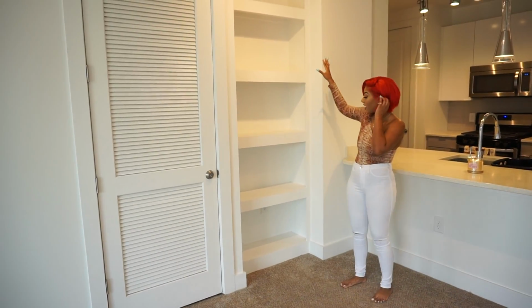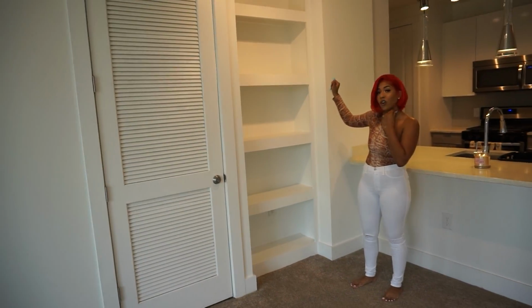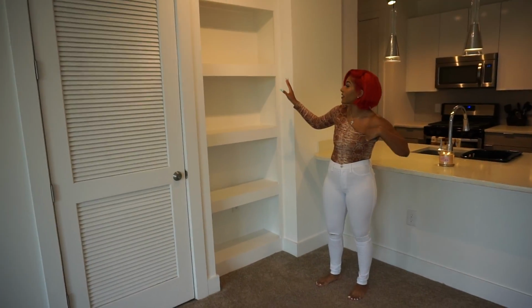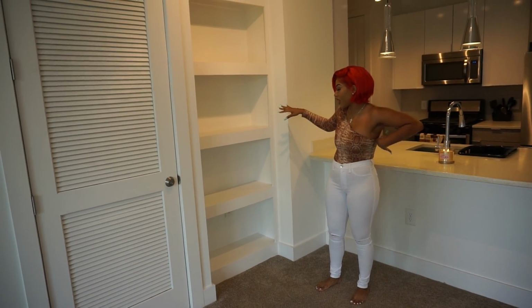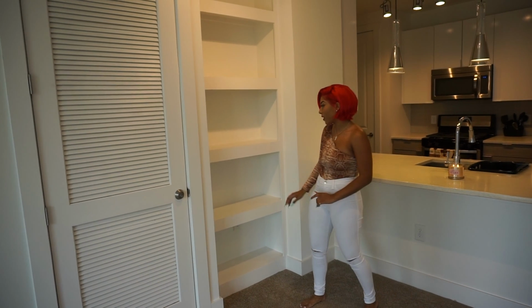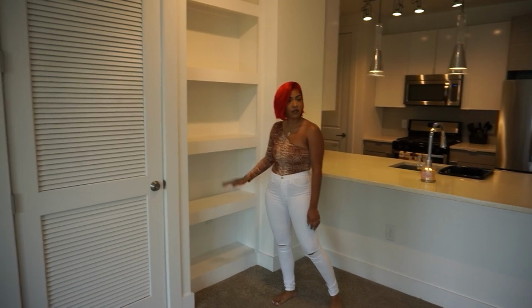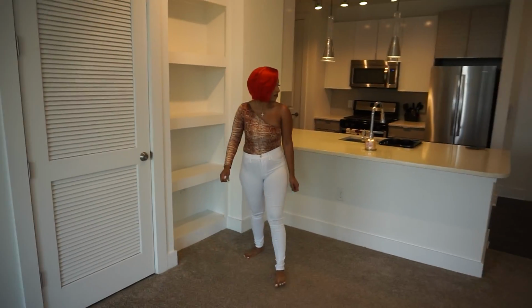And then over here, which I really love, is that we do have shelves. So we don't have to put shelves together ourselves. It already came with the apartment. And we're gonna, of course, decorate all of this. I'm not sure what we're gonna put right here. Maybe some flowers and just like little, I don't know. We'll figure out what we're gonna put over here.